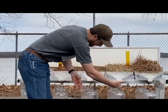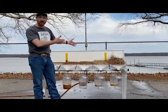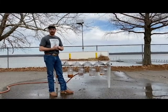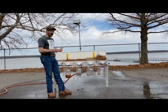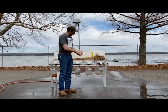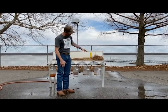So anytime we can have runoff that looks as crystal clear as that, that's clean water flowing into our watershed, flowing into our lake. And everybody can be happy about that. The fish enjoy the clean water. I like to swim in clean water. Everybody wins.